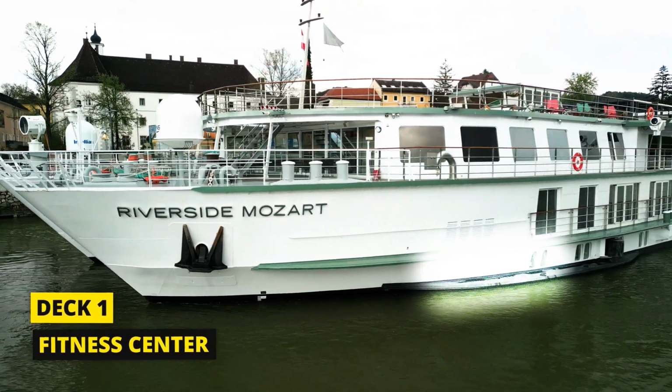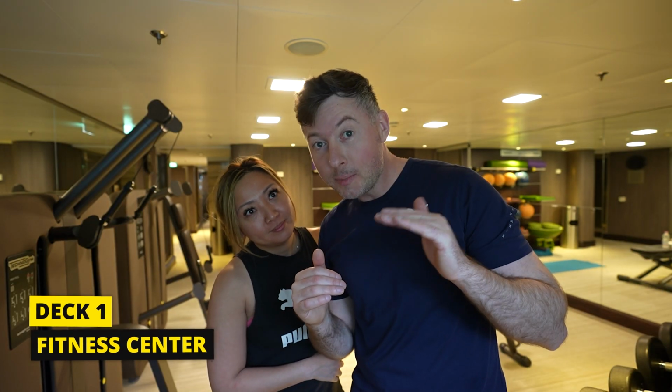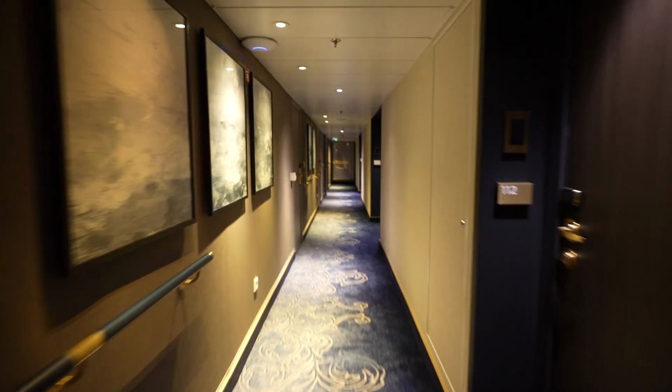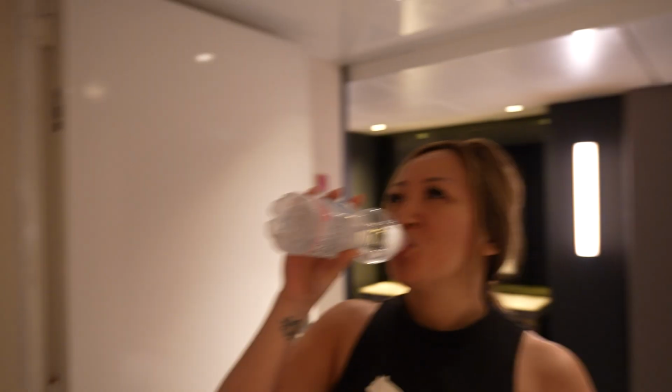Because the gym is located on the first floor, the water level is right below the window. It's really cool, exercising and seeing the river. Our goal is to feed MJ before she gets hungry.